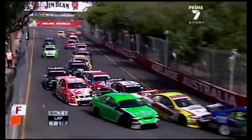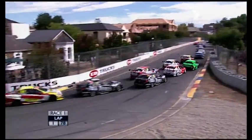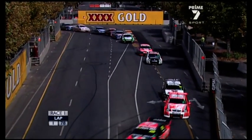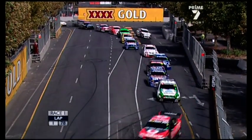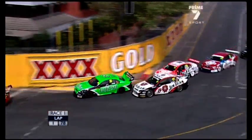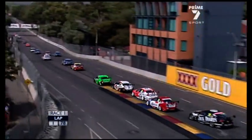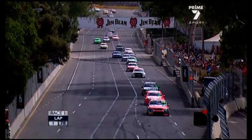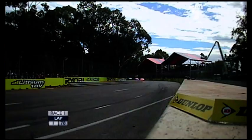Turn 4 congestion. Nose to tail touching on the run to 5. Lowndes has bolted. And Greg Murphy was lucky to avoid some trouble earlier there as Stephen Johnson gets pushed wide. He's alongside the Fujitsu car, the bright green car. Kermit the Frog of 2009, Jason Bright. Down towards turn 8 we go.